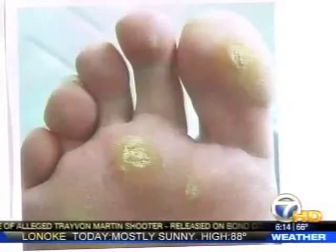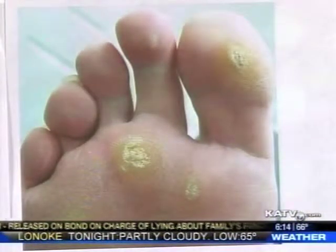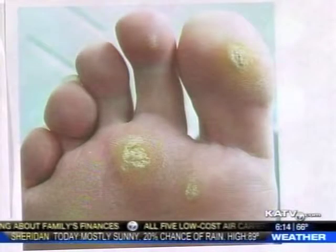And then the next picture is of a plantar wart, and that looks different. It almost looks like a callus that you can see on the foot, and it may be mistaken for that. But those can be painful when you walk on them or put pressure on them.